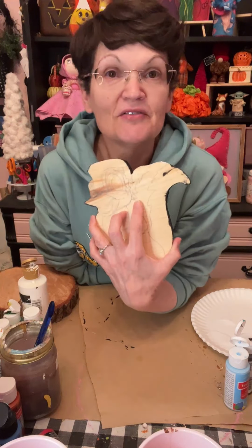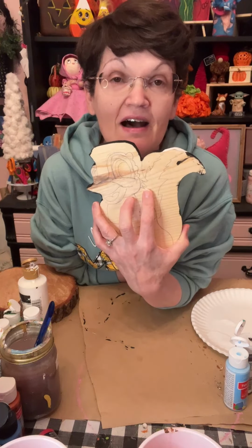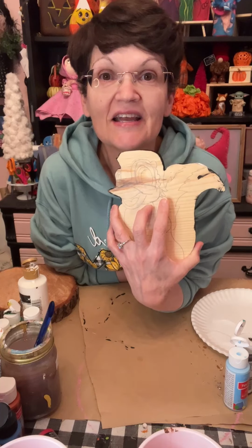Happy Friday, everybody. So everybody, or most everybody anyway, chose Flower the skunk. I have painted the sides, so we don't have to worry about painting that.